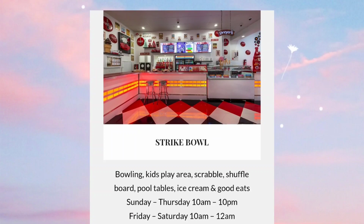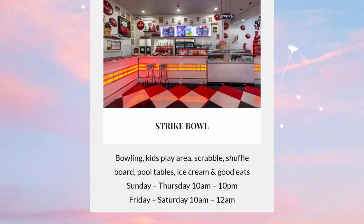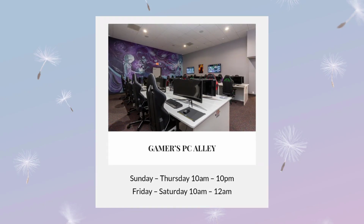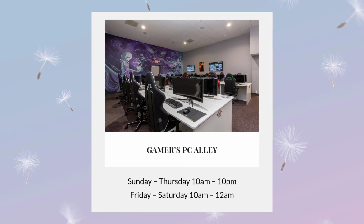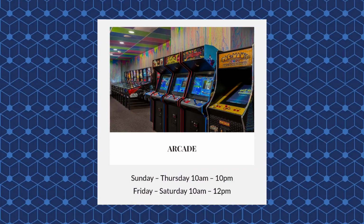They have a big bowling center also downstairs to keep the kids entertained. And this is a pretty unique feature too. They have a gamer's PC alley. So it's like a gaming room. I don't know, haven't been, but interesting nonetheless. They have your standard arcade.